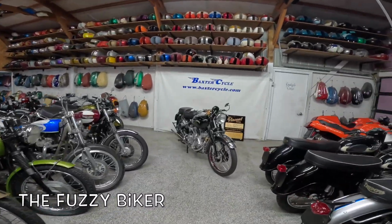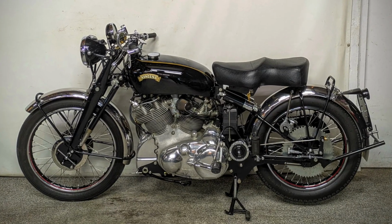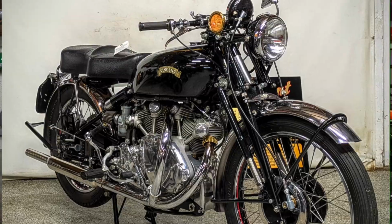Y'all, Fuzzy Biker here. We are in the magic back room of Baxter Cycle in the mighty metropolis of Marne, Iowa. And check out this absolutely beautiful motorcycle I've got today. They got this in a couple weeks ago and I just fell in love with it.